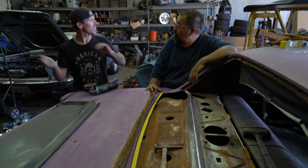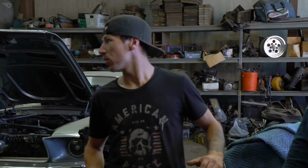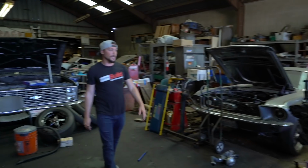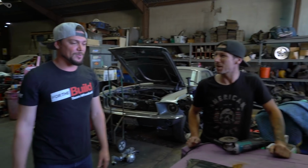I want to do a whole car like that now. Oh, clear coat that. Right? I'm just gonna do your whole car bare metal and clear coat it. All right, I'd actually be down for that. I like bare metal, man. Bare metal and hopper. We're done.